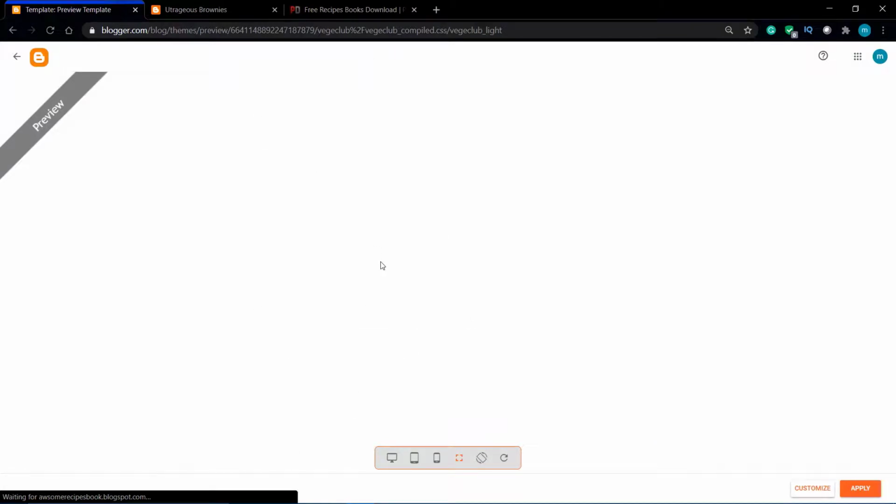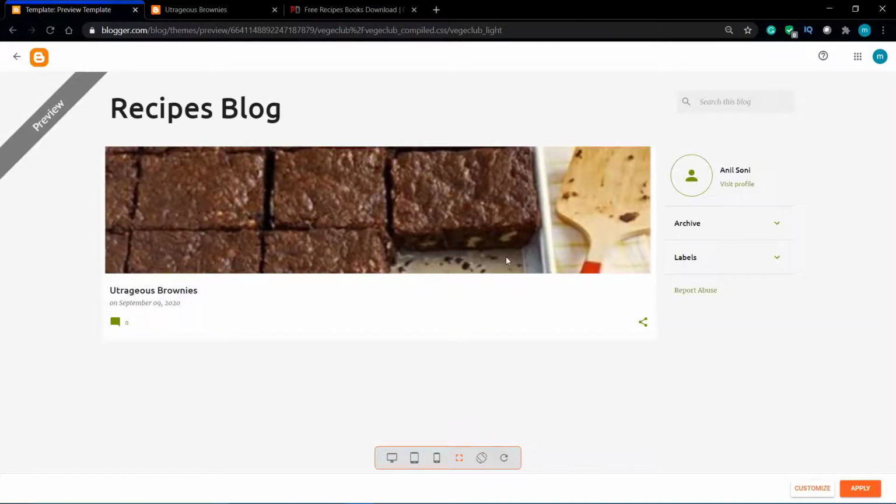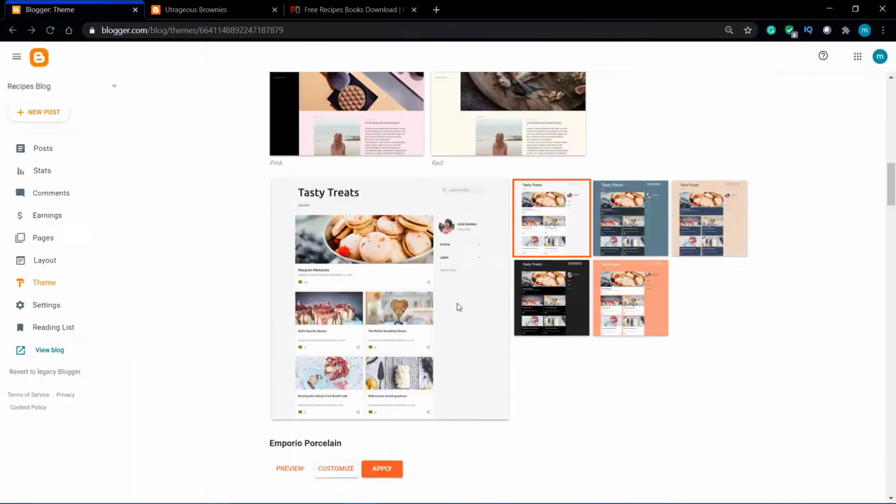See the alignments, how it looks on desktop, tablet and all. So you can preview this thing and see how my blog will look if it is in this manner. So this is how it looks, guys.